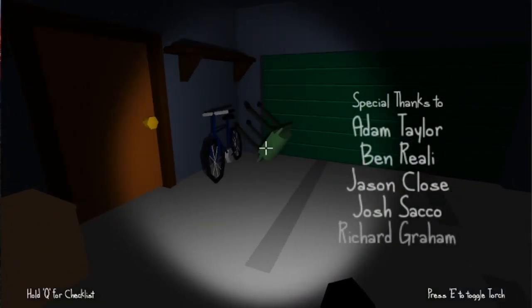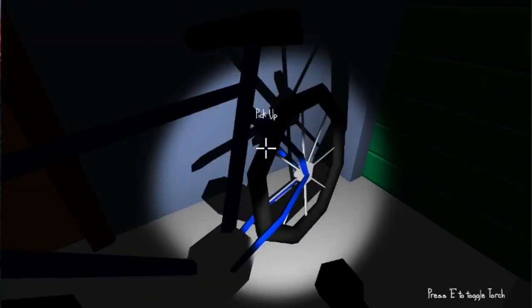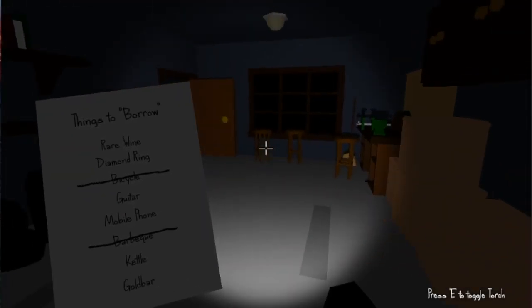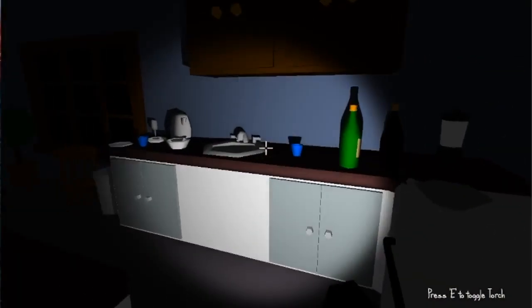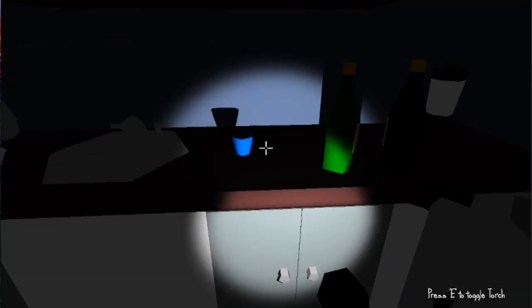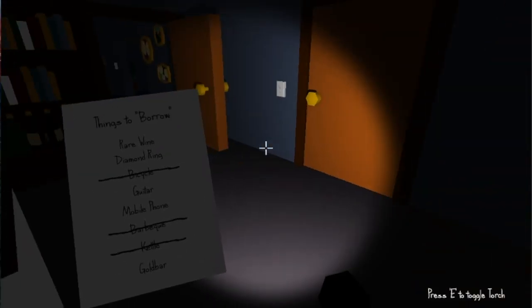Okay. Do I need the bar? Yeah, I need the barbecue. So we're going to get that barbecue. Do we need a bicycle? Yes, we do. Now we need the kettle. I think we can find the kettle. We have to close this door. Kettle. Is this the kettle? There's the kettle. Pick up the kettle. Take kettle, not pickle.